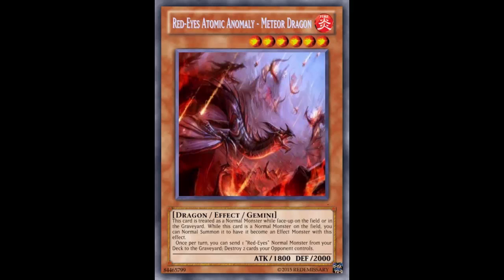Like I said, maybe try: send one Red-Eyes Gemini monster from your field to the graveyard to destroy one card your opponent controls. Yeah, that's a little bit better, and you can only use the effect of this once per turn.